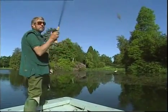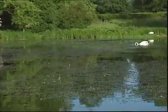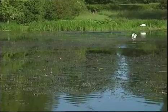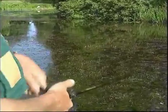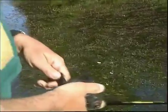Now, the nice thing about using these plugs that have got guarded hooks on them is that you can cast them into just about anything. This is really thick beds of curly pondweed here, and you can cast it through it, twitch it, let it remain stationary, twitch it again, all the time expecting a big mouth to come up and grab it, twitch it again, just like a mouse might be if it was trying to swim and struggling a bit. Give it another twitch, let it remain stationary. And you never know when there's a pike.